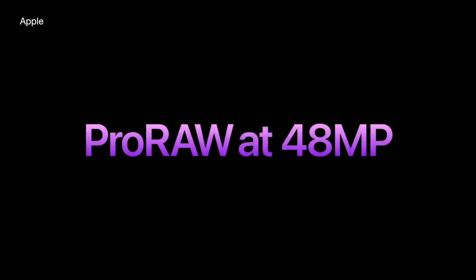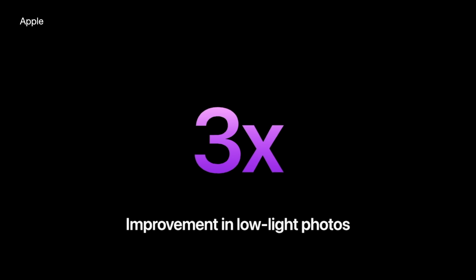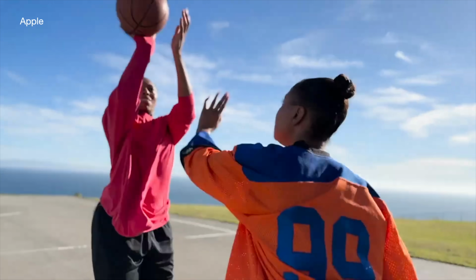now shoot uncompressed Apple ProRAW at 48 megapixels, and it will allow for incredible detail while rescaling some of these photos. The iPhone 14 Pro also has a new ultra-wide sensor with up to 3 times improvements for low light photos, and macro shots have been improved thanks to this new ultra-wide sensor. The iPhone 14 Pro can now shoot Cinematic mode in 24 and 30 frames per second in 4K, but sadly we didn't get 8K video recording, at least not this year.